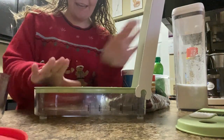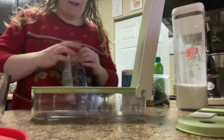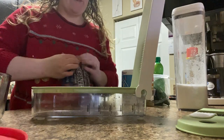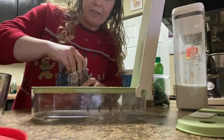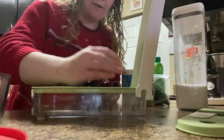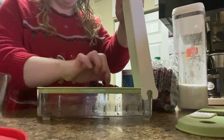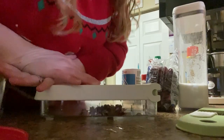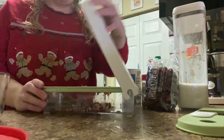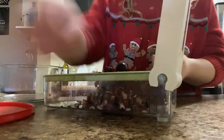So my granny gave me this contraption a while ago. I have never used it because I just never have needed to, but I don't wanna finely chop every single one of these cranberries. So I'm gonna see if this works. Oh man, this is not gonna work at all, I don't think. I think it's just, wow, maybe that is just all my body weight. Okay, maybe we can actually do this. Let's see.